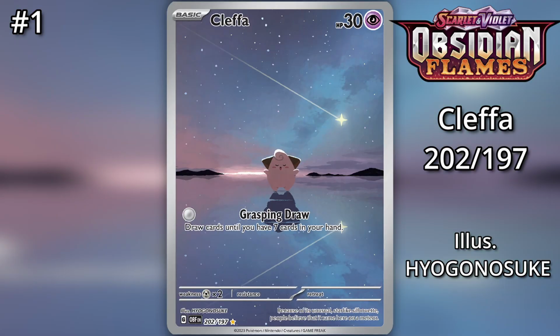And at the number 1 spot, my favorite card in Obsidian Flames has to be this Cleffa. I bloody love this illustration rare. It's so perfect. It's just a tiny little baby Cleffa on what doesn't even look like an earthen landscape. It looks out of this world, seeming to bring down a star, a wishing star. It looks so cosmic, so divine. I can't even put it into words.